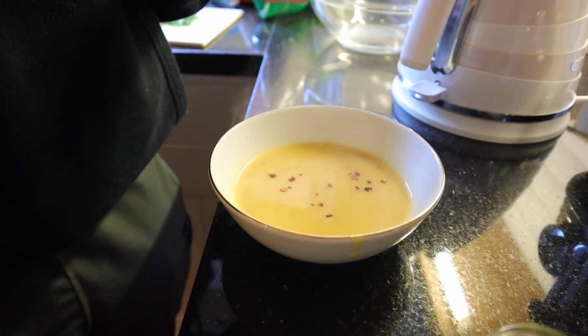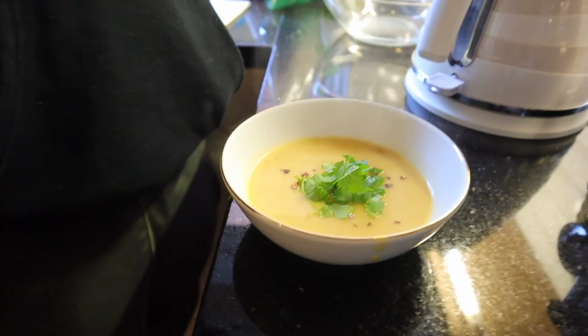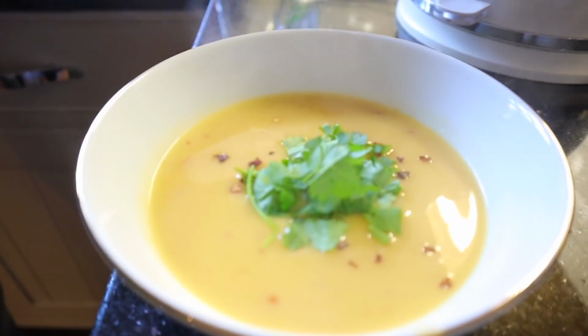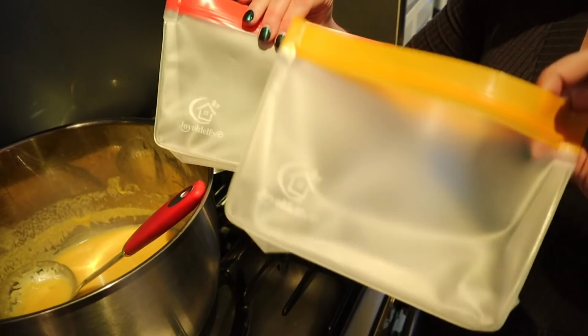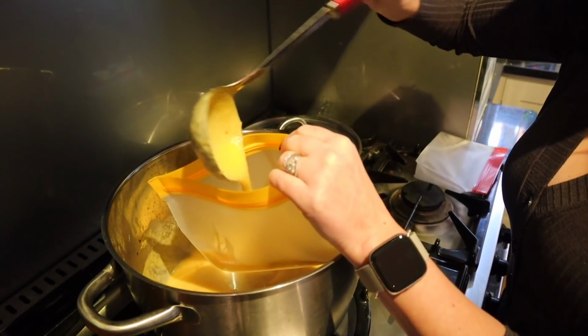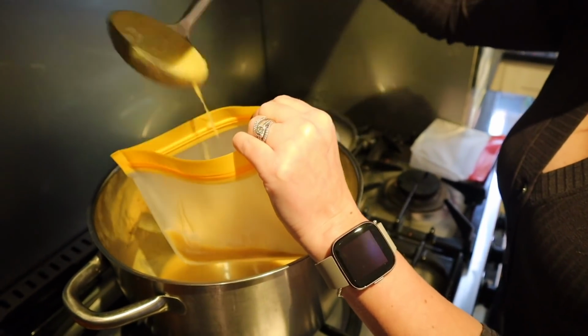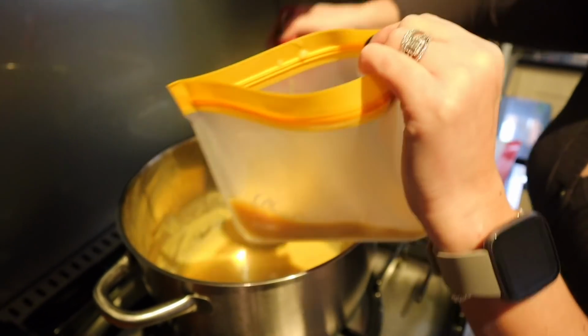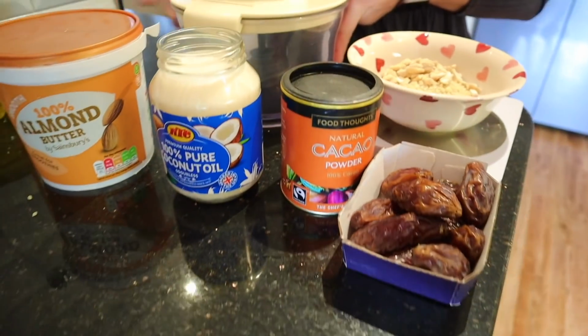And then with the remaining soup, I actually have these handy Ziploc bags that you can rewash and reuse, and they're great for storing things like soup and chili in. I can either put it into the fridge or into the freezer, and they're really easy to stack, and they're just great. So I'm putting in portions for me and Matt tomorrow, and then portions for me and Matt the next day. And yeah, that's our healthy lunches sorted.